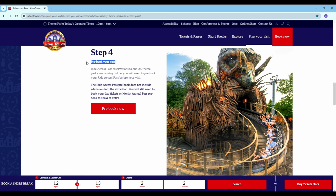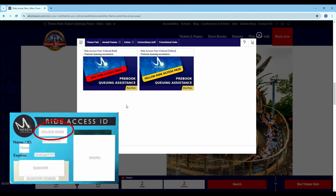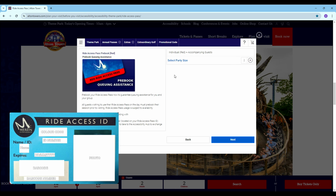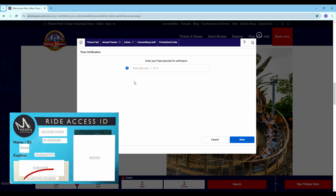You can pre-book your ride access pass for Alton Towers through the accessibility section on the website. Select pre-book now. Select the colour that is displayed on your ride access ID. Select your party size, and you can have up to 3 accompanying guests. Select your date of visit. Enter your ride access ID, which is located under the barcode on your ride access card. And your access pass is pre-booked.